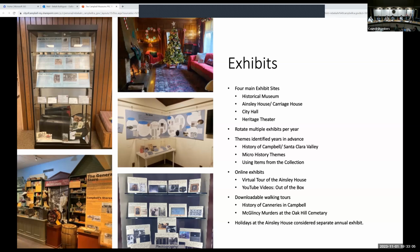And then offsite, we also have 2 more exhibit locations right here in City Hall. If you exit and turn to your right, there actually is an exhibit case, and we rotate out smaller exhibits in that case every year. And that right now is on rural free delivery. So Campbell's role in getting mail delivered to houses. And then at Heritage Theater, if you go see a production at Heritage Theater, we've got a small little exhibit case, and right now that's on cameras. So a little bit of different micro themes instead of larger historical themes.